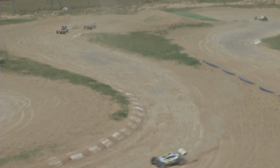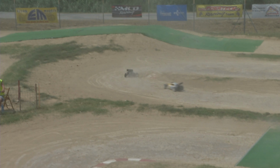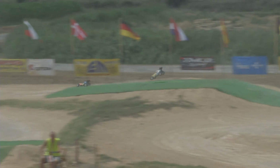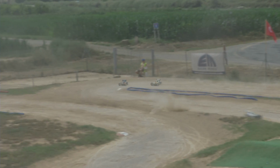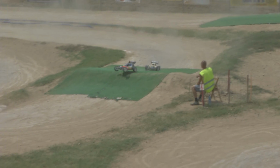That back window is going to need a bit of water throwing on it before they think about driving away. Beautiful buggy control here from these large scales. I do like this form of racing. I know that purists will say that these 4-wheel drives are perhaps a little bit easier to handle than their 2-wheel drive counterparts, but you do get the most awesome pictures.